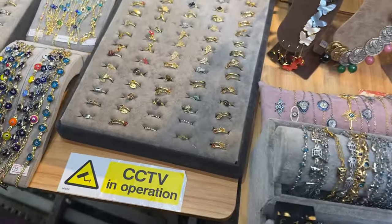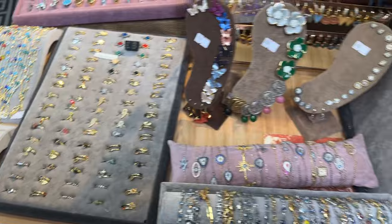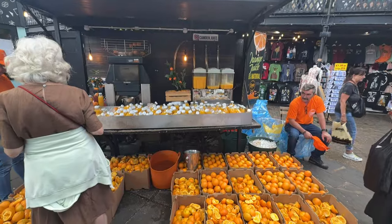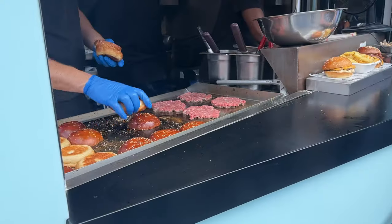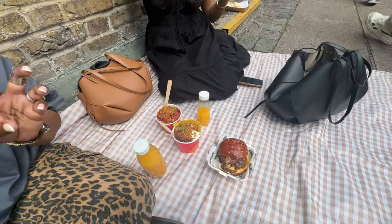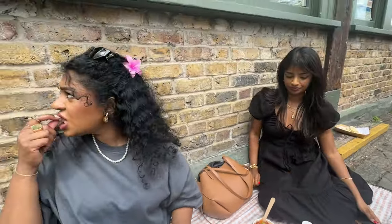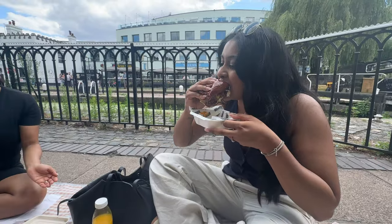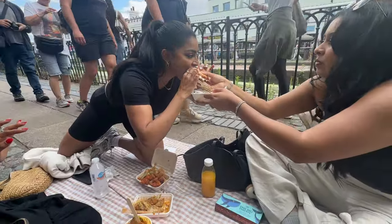Oh, they have Cupid. Yeah, I'm going to get some orange juice. Sat here, guys. This is the view. No, I don't want it. I know my makeup is going to get ruined with that burger.